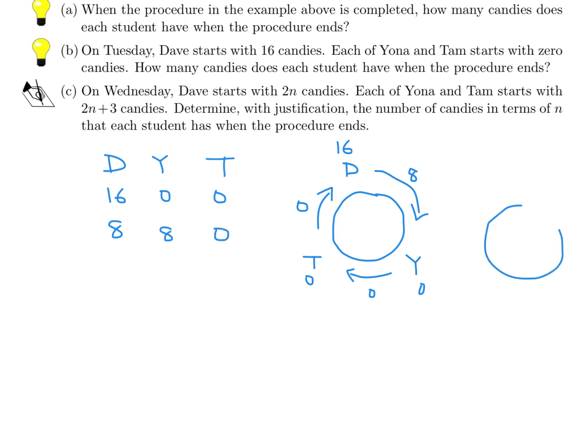Okay, I'll do one more. D, Y, and T. Same kind of story. Now we're at 8 and 8. First, is there anything odd? The answer is no. So then we just go to the even rule, which is you get rid of half. And that's going to be 4, 4, and 0. So what is it now? D got rid of 4, so we're knocked down to 4. Y stays the same. And then T gains 4. So now we're at 4, 8, 4.